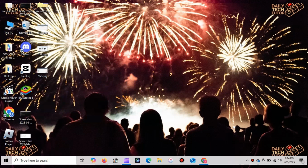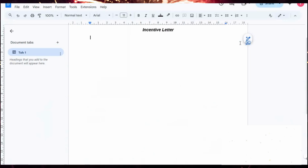Today you'll learn how to write an incentive letter. This letter is a formal document issued by an employer to recognize and reward an employee's outstanding performance or contribution. It outlines the reason for the incentive, the form of the reward, such as a bonus or gift, and reinforces the company's appreciation for your efforts.